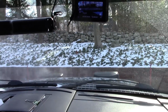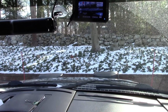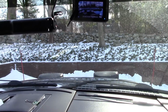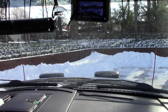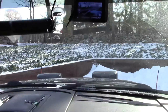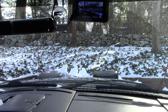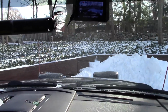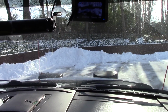Here we go. Yeah. I need to go a little bit forward. Sorry, truck. I know this is hard on you. I feel your pain. This should be a good little push here. About 1.5 feet, 2 feet of snow at the peak of this drift. That should be about perfect. Yeah, I think we'll leave that be.